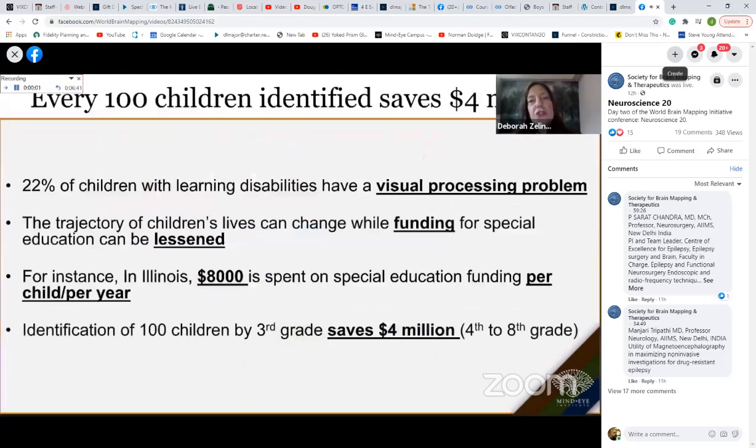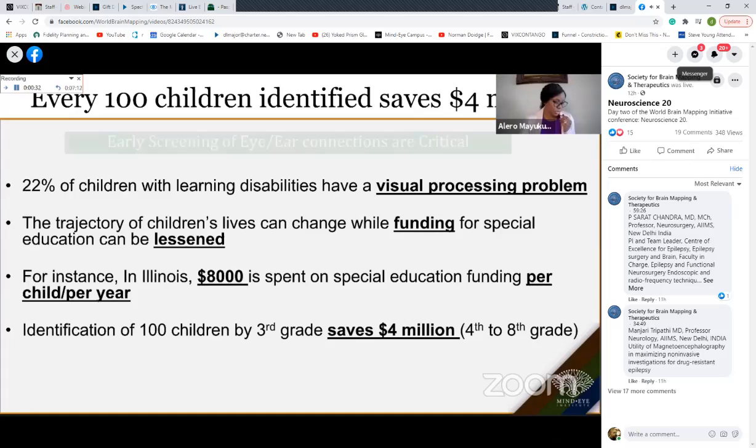If you just take children as a subset, even though there's all these other categories, 22% of children with learning disabilities have a visual processing problem, and the trajectory of children's lives can change with funding, and funding can be lessened. So in Illinois, where I'm from, $8,000 a year is spent on special education per child per year. So if you identify 100 children by third grade, you save $4 million. 500 children, you save even more.